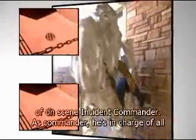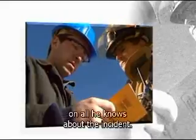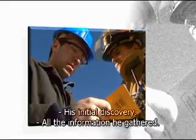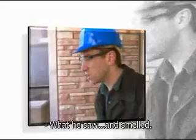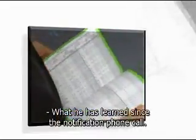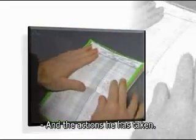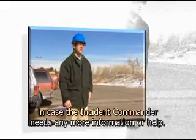When the hazmat team arrives, the team leader assumes the role of on-scene incident commander. As commander, he's in charge of all response actions from here on. Carlos reports to him and briefs him on all he knows about the incident, his initial discovery, all the information he gathered, what he saw and smelled, what he has learned since the notification phone call, and the actions he has taken. From here on, Carlos remains on standby in case the incident commander needs any more information or help.